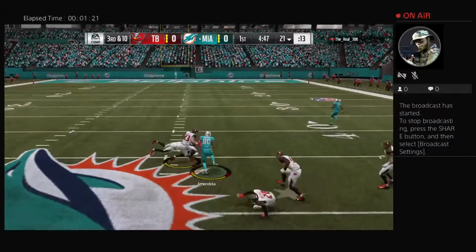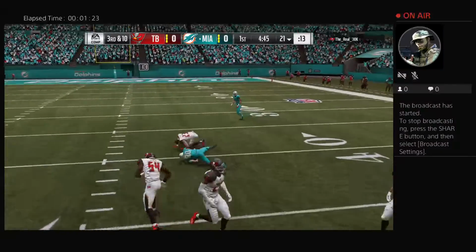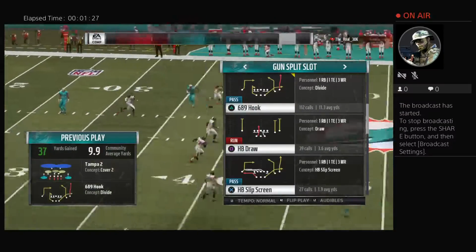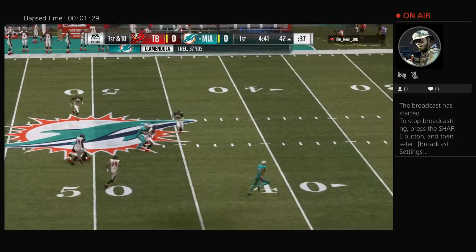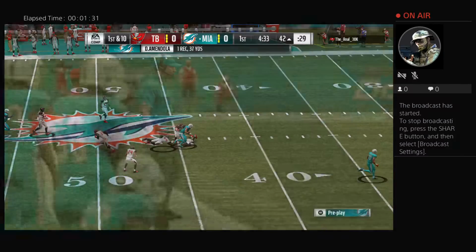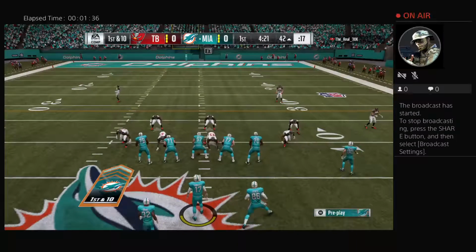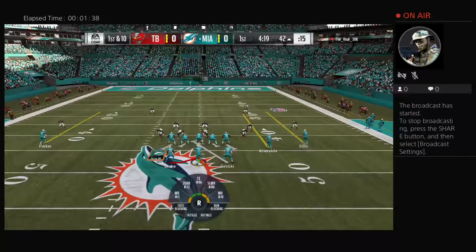Got a man. It's Amendola. And he's taken down, but not before getting this across midfield and just shy of the 40. And give him a gain of 37. So from Buccaneer territory now, it's 1st and 10 at the 42-yard line.